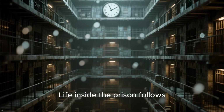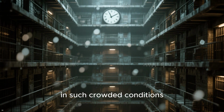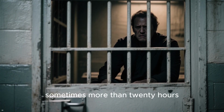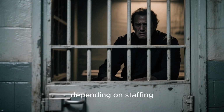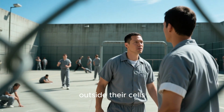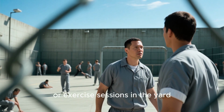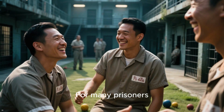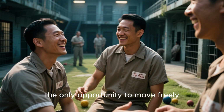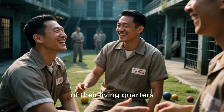Life inside the prison follows a strict routine, but even routine can feel oppressive in such crowded conditions. Prisoners are typically locked inside their cells for long periods each day, sometimes more than 20 hours, depending on staffing levels and security concerns. During limited periods outside their cells, inmates may attend work assignments, education classes, or exercise sessions in the yard. For many prisoners, these brief moments outside the cell represent the only opportunity to move freely, interact with others, and escape the claustrophobic environment of their living quarters.